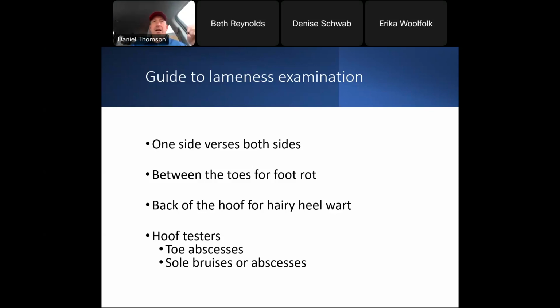If I don't have foot rot and I don't have digital dermatitis, then I'm going to pull out hoof testers, and I buy hoof testers for all my feed yards, and I leave them there. And what you do then, if we don't have foot rot and we don't have digital dermatitis, is apply the hoof tester. If I have generalized soreness in one claw and not the other, then I'm thinking toe abscesses.